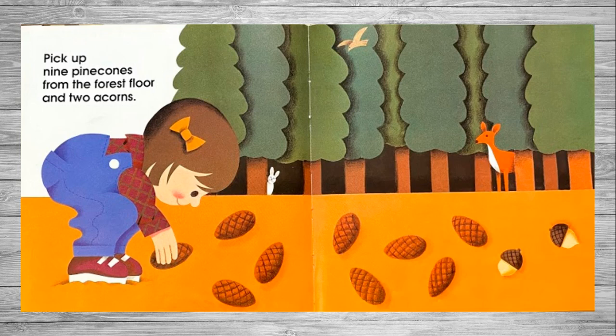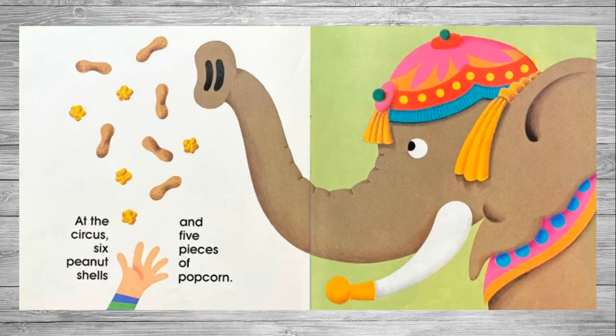Pick up 9 pine cones from the forest floor and 2 acorns. 9 pine cones plus 2 acorns is the same as 11. At the circus, 6 peanut shells and 5 pieces of popcorn. 6 plus 5 is the same as 11.